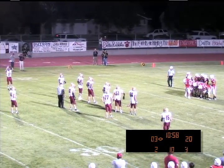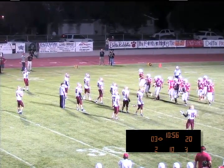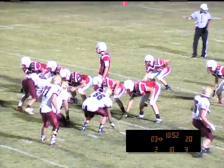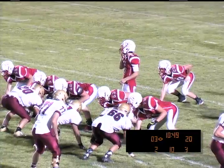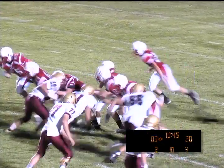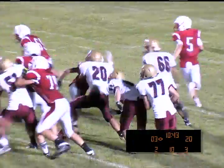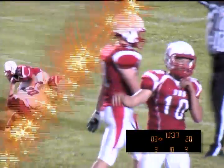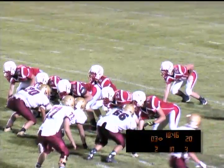Delta actually leads the running game here tonight, 68 yards to Juab's 49, but Nick Robbins with 203 yards through the air. There's your difference. Two wide receiver set this time for the Rabbits with the inverted wishbone. And here's the give. Almanza trying to get loose and dives ahead to about the 23. That'll be a gain of 3.